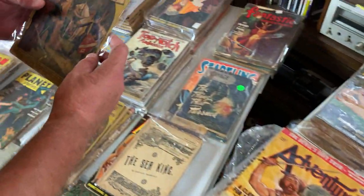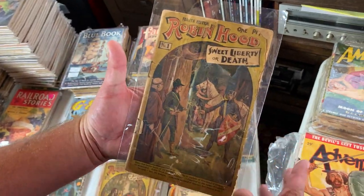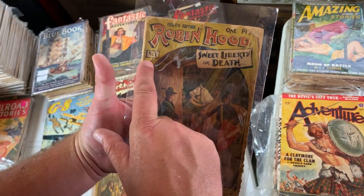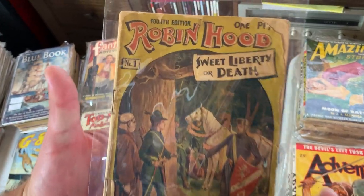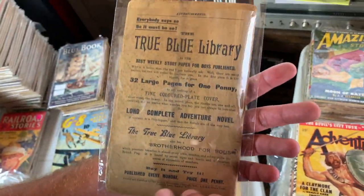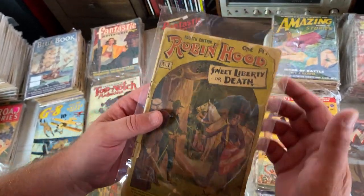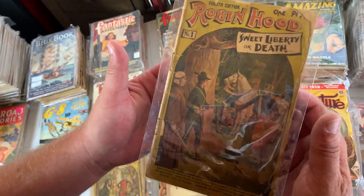So yeah, here's a good example. So this is a penny novel. This was for one penny. One penny back in the day. This is Robin Hood number one, fourth edition. So this is probably from like the late 1800s, maybe 1900. I don't even think you'd be able to find an example of this anywhere online for sale. Very, very rare. But like I said, these were never intended to be collected. These were meant to be thrown away at the end of the week.